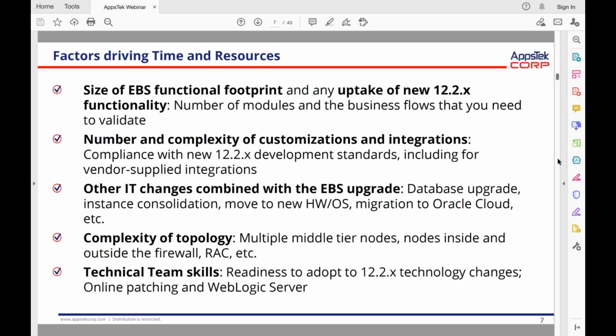One of the key factors driving time and resources that you need to consider in any upgrade is the size of your EBS functional footprint. The other concern that we have heard from our customers or prospects is how much of my customizations would work, how do I know what kind of customizations have been used, and how many customizations exist. So these are some of the factors driving time and resources when you plan for an upgrade: your footprint, number of modules.